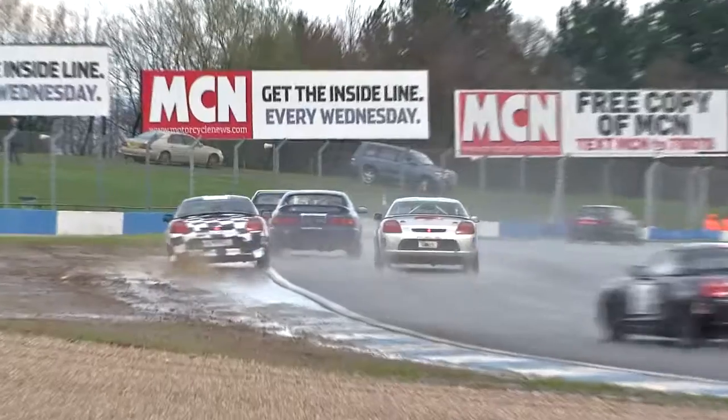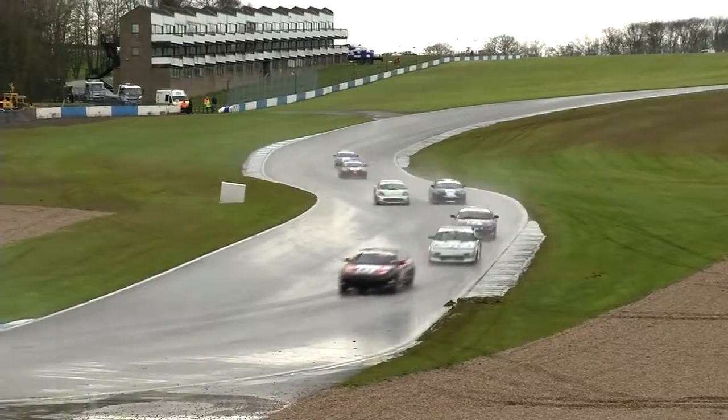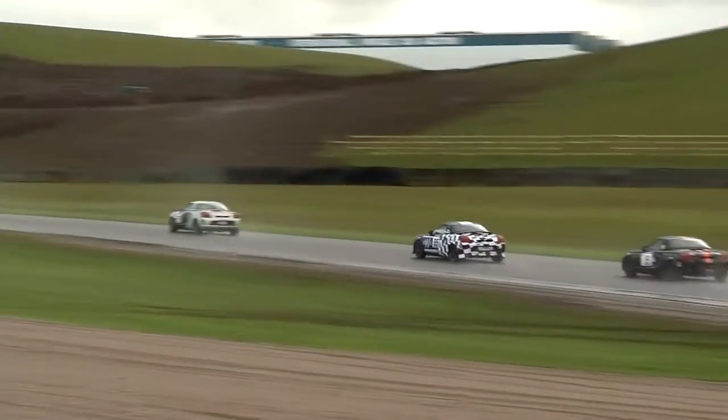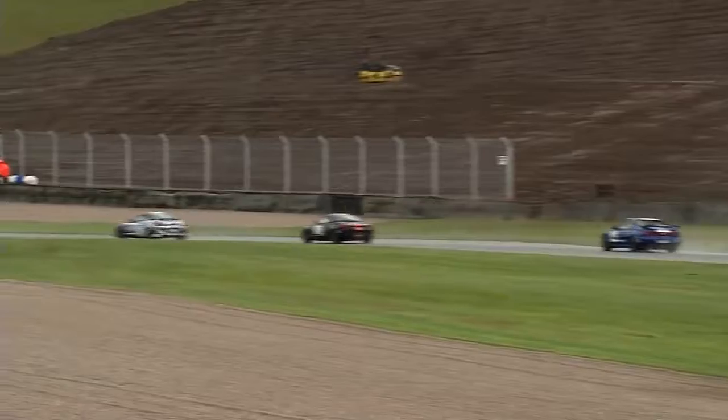Two roadsters together, Jonathan Grimes, who we heard from at the top of the programme, and number 89 Mick Nichols as well. Grimes started on row 11, Nichols on row 7. They've managed to get together in the midfield. Queue of cars sitting through the craters in the old hairpin now. Oh, and Nichols out of shape there. He loses a second or so because of that. It puts him back into the clutches of the car behind.